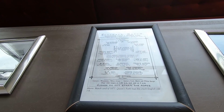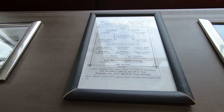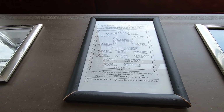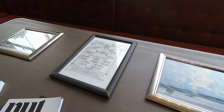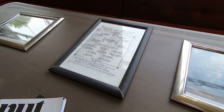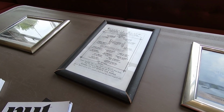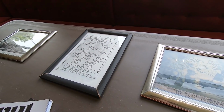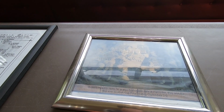In 1875, Queen's Park played Wanderers, who were the mighty of the English establishment in terms of football. Queen's Park beat them 5-0. Queen's Park played Wanderers in the first semi-final of the FA Cup. A lot of people don't realise that Queen's Park played in the FA Cup. They were in the semi-final, they drew 0-0. The game was scratched because Queen's Park could not come back down.